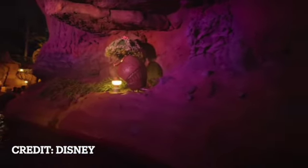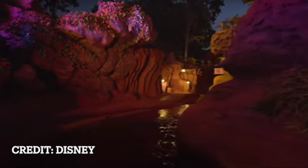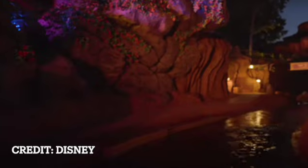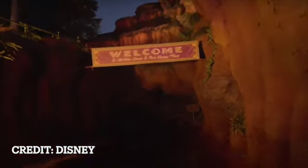And now after we drop, we have this sort of slow section as we're making our way to the final indoor scene of the attraction. We have a static figure of Larry the Armadillo, and we get ready to head into Tiana's big Mardi Gras party. And now we head into what is undoubtedly the best scene in the entire attraction, and one of Disney's best scenes they've ever done.